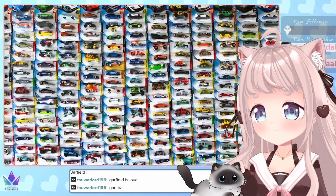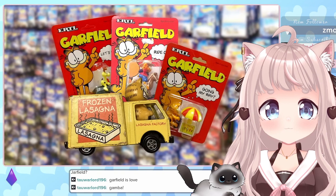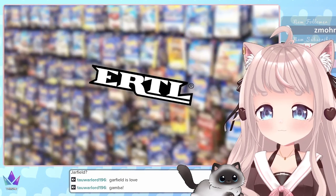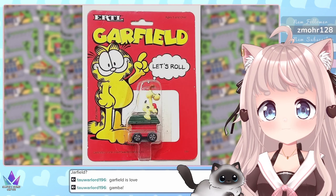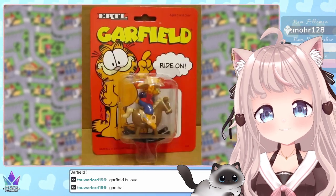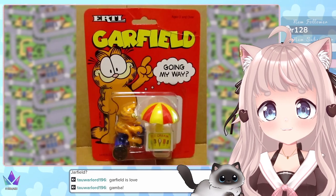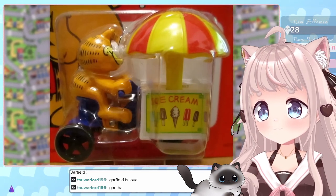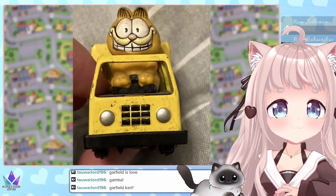For some reason, there were never any Garfield Hot Wheels, but there were many Garfield-themed die-cast cars made by other companies, specifically Ertl, or however you pronounce that. They kind of just made a few random things, like a doghouse car that Odie is riding on, this toy horse that isn't even a car, Garfield driving a Volkswagen with a hat on, and Garfield driving an ice cream stand. But the funniest one is the lasagna truck, because his massive head pokes out and his face looks so scary.